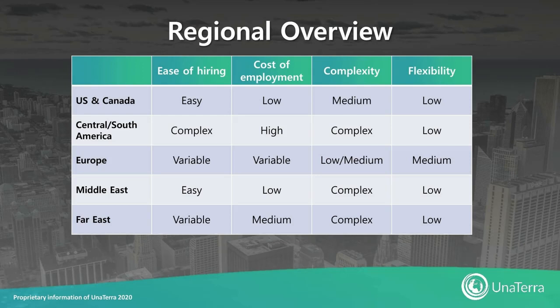So Europe is a bit more variable. Hiring is somewhere between medium and complex, depending on which countries. The UK is quite straightforward, but some of the countries that border the Mediterranean, so Italy and Spain, for example, are more complex in terms of the absolute requirement to follow the letter of employment law, which is complex and again stacked in favor of the employee rather than the employer.